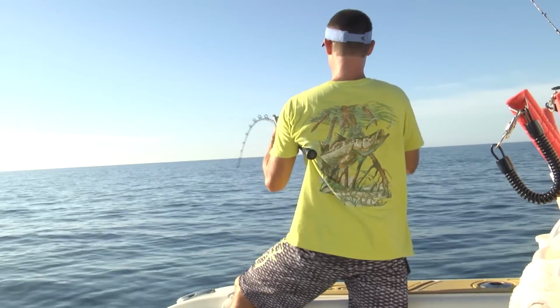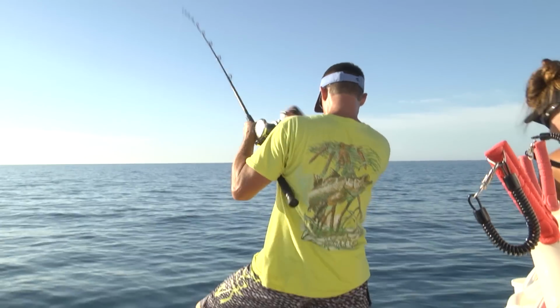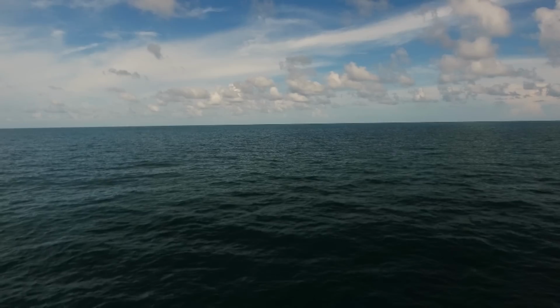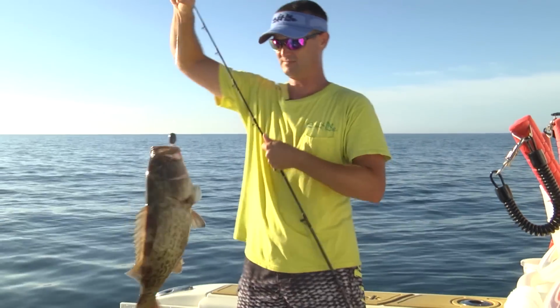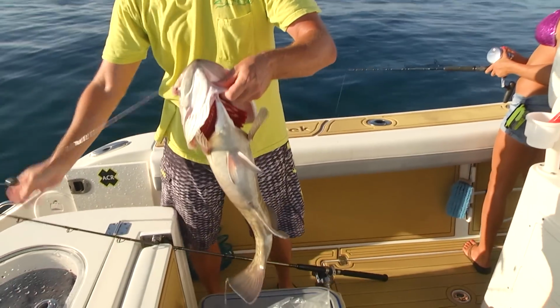This one's not huge, but he's not small. I see it. It is a gag. This is so far down in that water when it's clear like that. Looks like it's getting bigger. It's getting close. Big gills. Nice healthy fish. Very healthy fish.